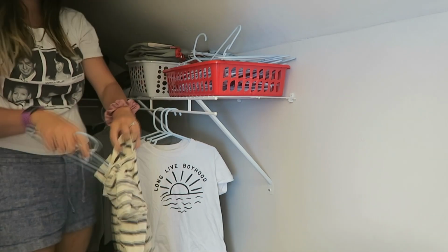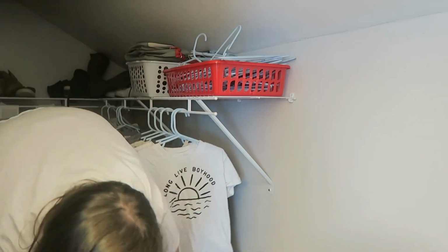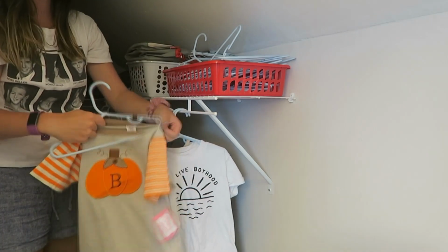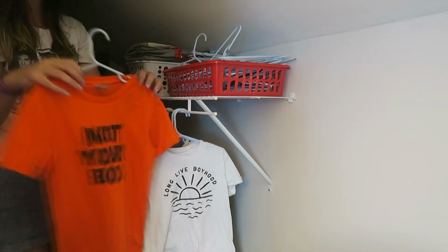So after I took everything out, I'm just going to go ahead and put it all back in now, organized and easier for me to find. I'm going to show you when I'm all done how I organize this.